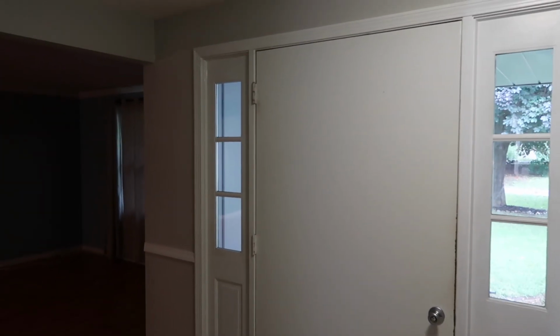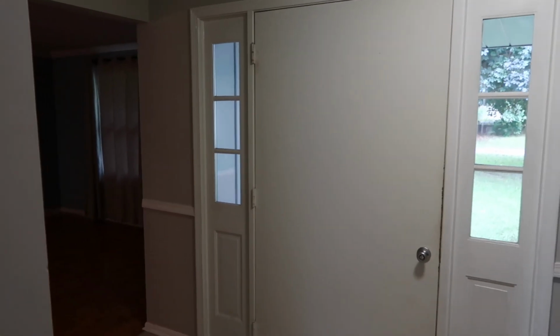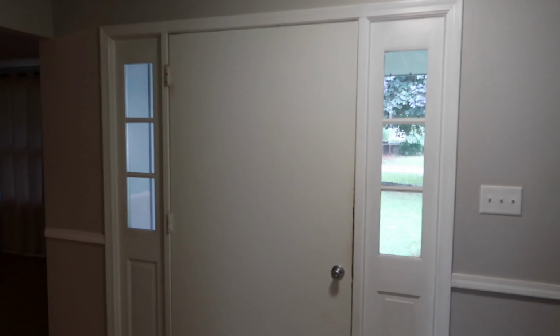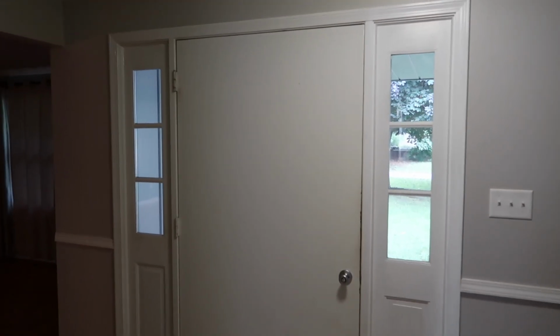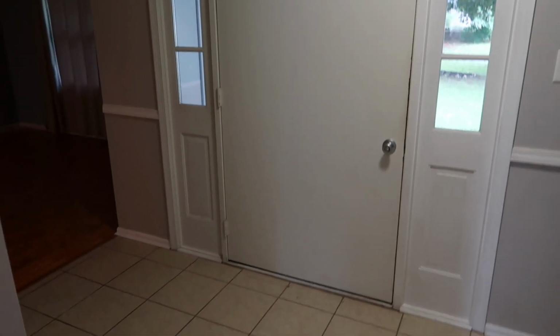Okay, just got here, and try to keep in mind that some things are going to change. Obviously we're painting everything, and we desperately need to clean. The people before us did not clean well at all. We also want to change out a lot of the lights, and some of the rooms need can lights, so we're going to add those as well.